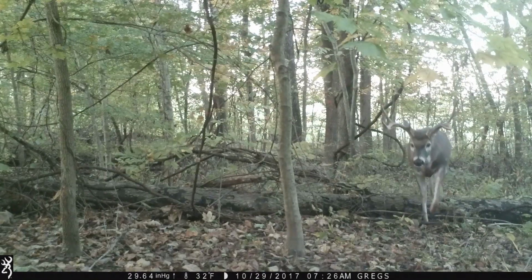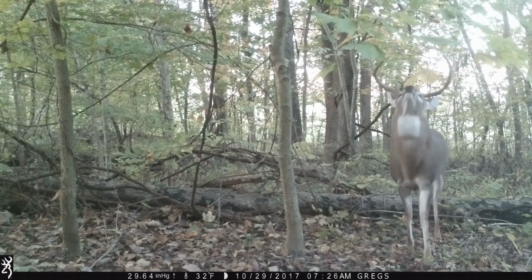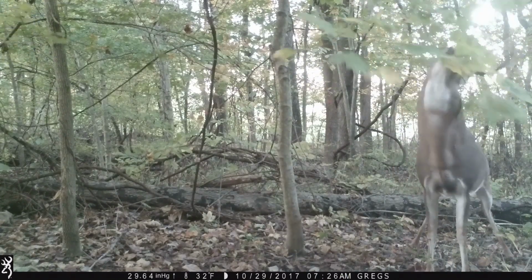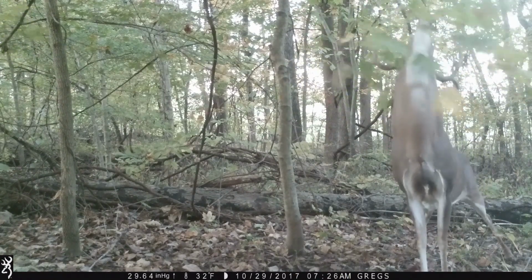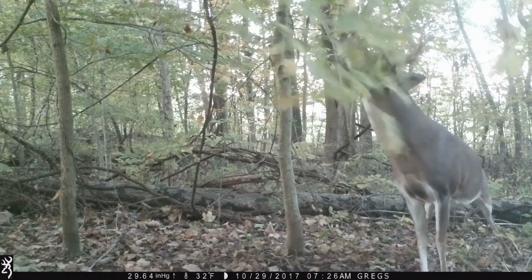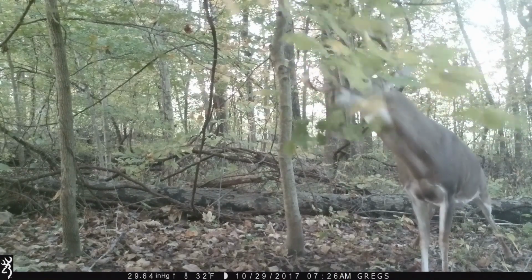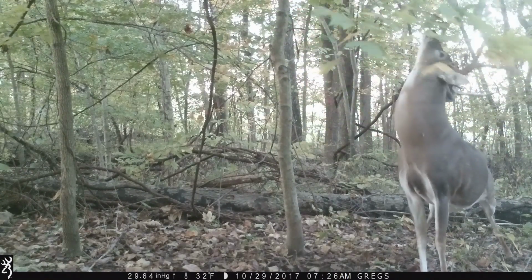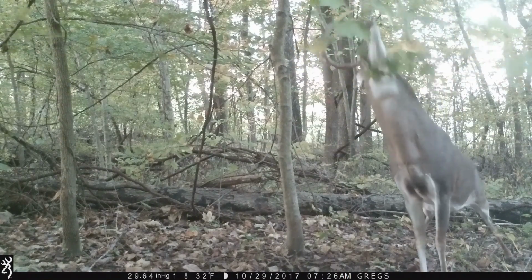Really got my attention. The next year, I finally got him in daylight. He's really matured up now. He's a 5.5-year-old stud. And just watching him come in and work this scrape in daylight just got my juices flowing. Really super, super cool deer as a 5.5-year-old. And I just love watching him over these years.